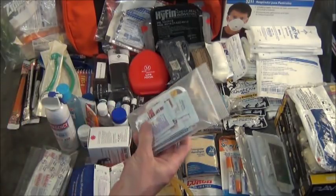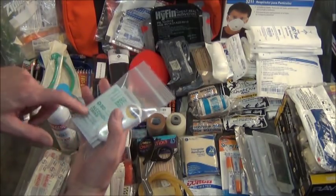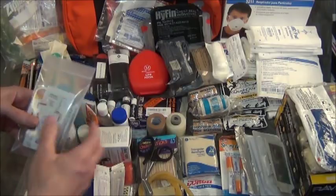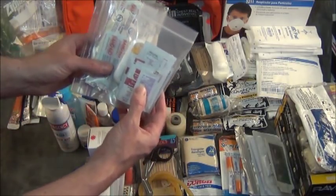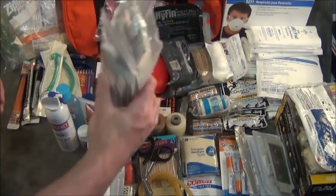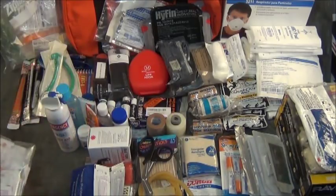Again, if you wanted to add some first aid cream, burn cream, Neosporin, alcohol swabs, iodine, all that stuff is going to be in here. So these two kits are primarily what are going to be used all the time, especially when you have children. I always make sure that this is somewhere in this kit, very accessible, readily accessible.